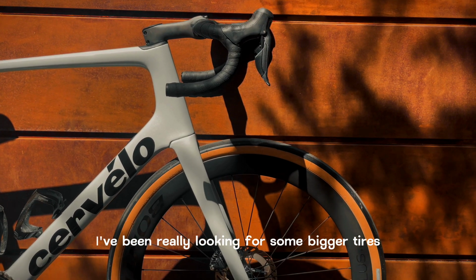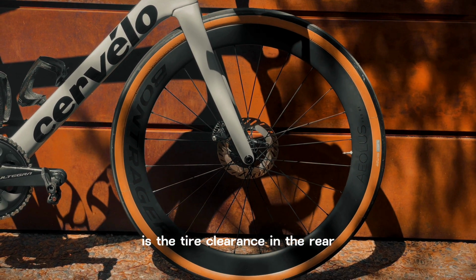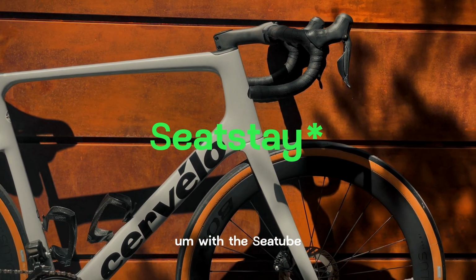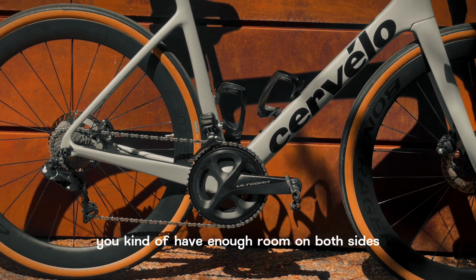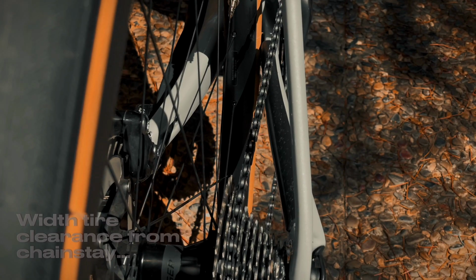I've been really looking for some bigger tires to put on there, but one thing you need to watch out for is the tire clearance in the rear, and I'm going to show you in a second just how close we are cutting it with the seat tube and with the chainstay. Now, the first thing I'll show you is the chainstay. You kind of have enough room on both sides, so it's not something that you need to worry about.